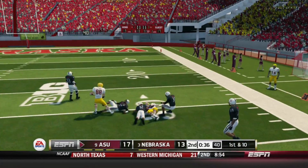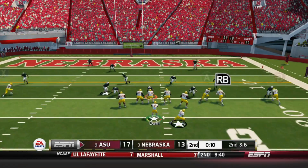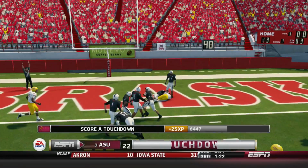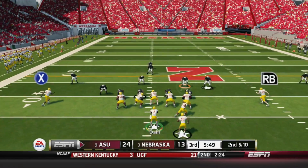So I get the ball back, a little bit of time left in the second quarter, and make a nice big play right there. Drop back the pass once again. Hit RB over the middle of the field wide open. I'll take it. We take the lead 24-13 at the half.